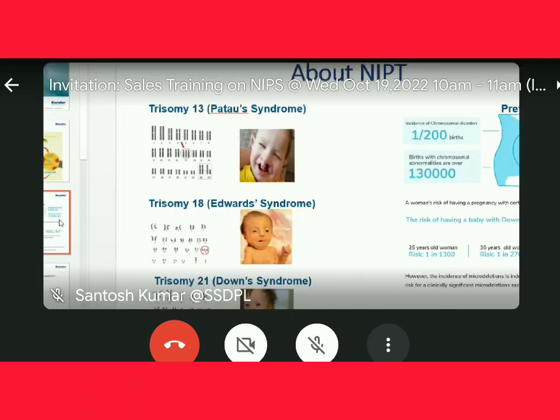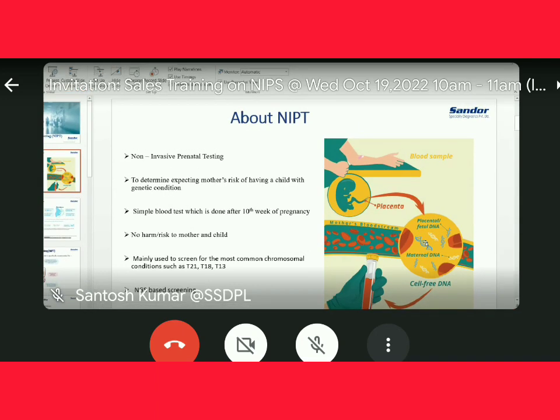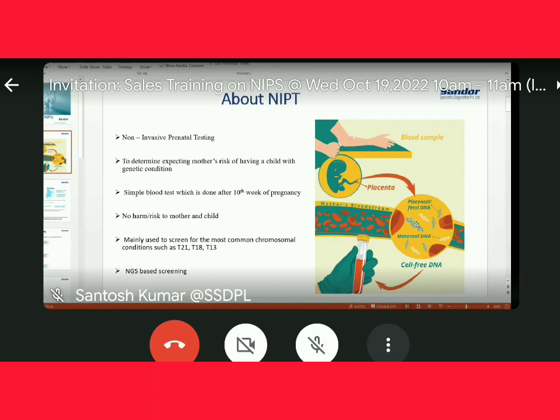Okay, does anyone need to understand this pictorial representation over here? If anyone wants to, I will explain it. So why are we doing this blood test, and what is NIPT again? See the figure. This is a placenta, right? So this is placental DNA. As I explained, these are 150 to 200 base pair fragments of fetal origin DNA that come into the mother's bloodstream after the 10th week of pregnancy.